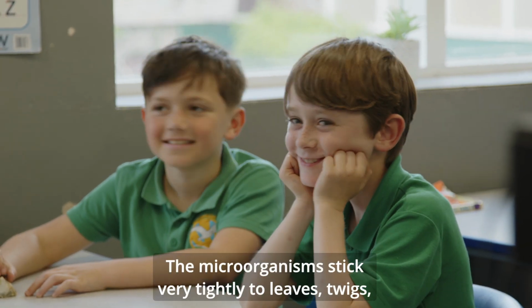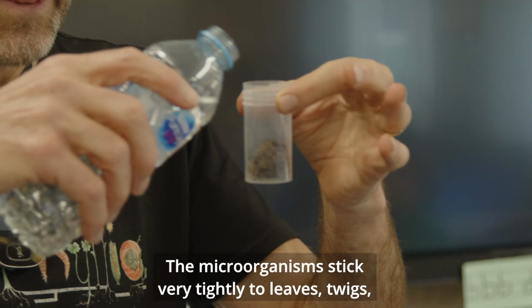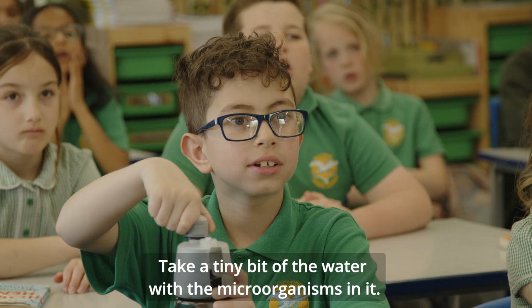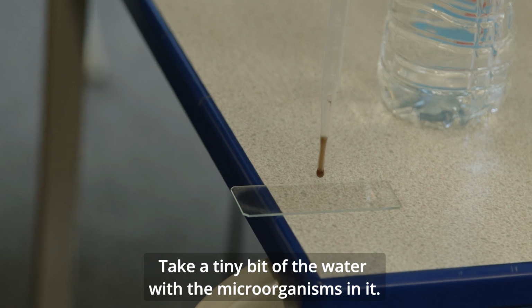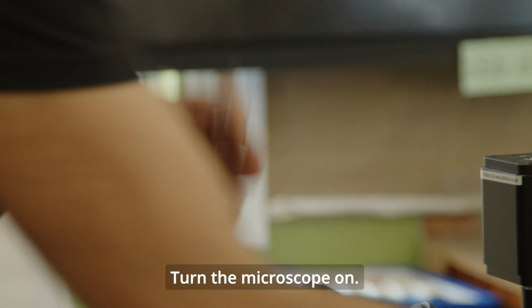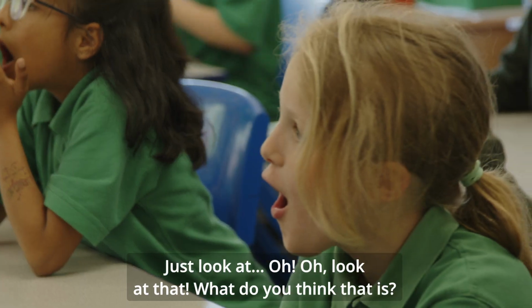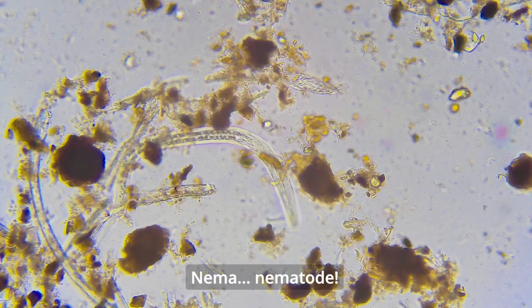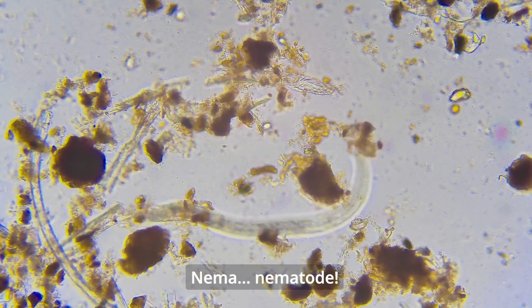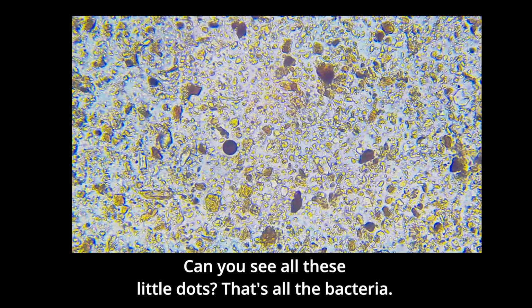The microorganisms stick very tightly to leaves, twigs, other microorganisms. Tiny bit of the water with the microorganisms in it. Turn the microscope on. Just look at, oh, look at that. That's a worm. What do you think that is? Nematode. You've actually got a nematode. Can you see all these little dots?